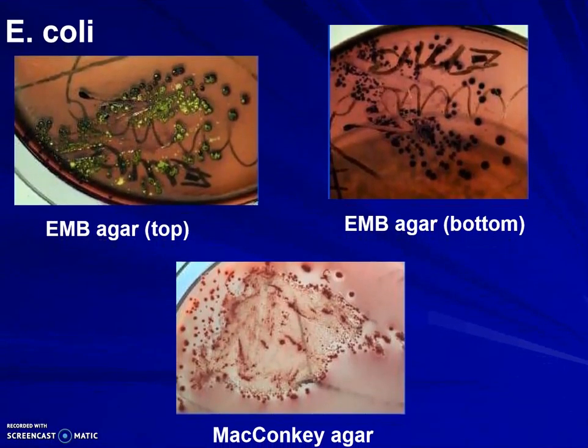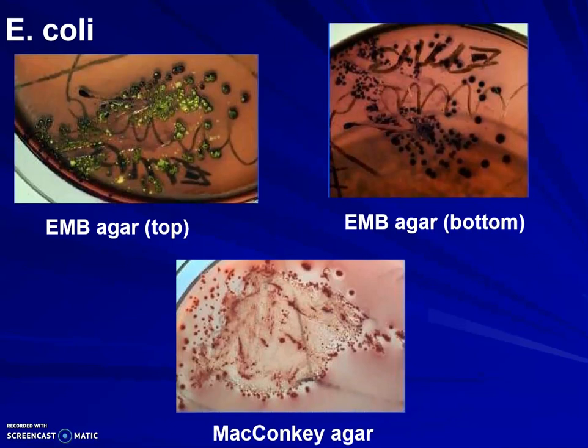So here, moving on to E. coli grown on different media. We have selective media here, EMB agar, eosin methylene blue agar. That causes E. coli to grow in this metallic green kind of growth. You can see it right here outlined. So you have this green metallic kind of growth. That's typical of E. coli.